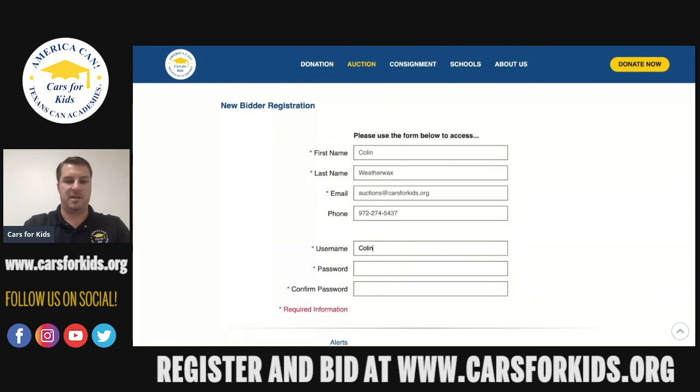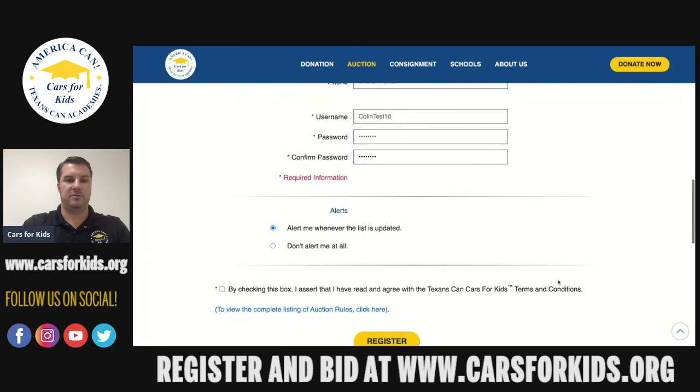So for me, I'm going to do Colin Test 10, and then you'll create a password, confirm the password, and you'll scroll down. This alerts tab will be for our email alerts. So if you want to be alerted whenever our final list is posted, you can alert me when the list is updated, or you can choose don't alert me at all. That's completely up to you.